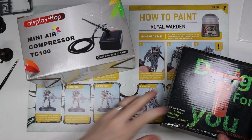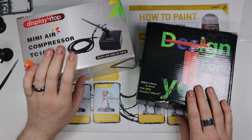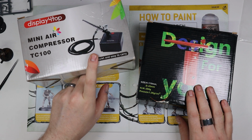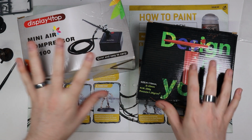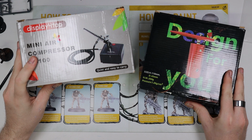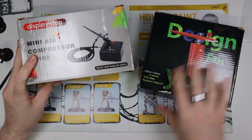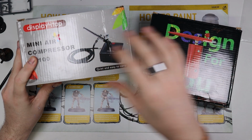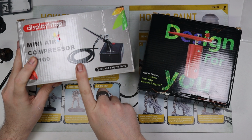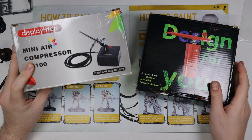So I've got these. These are the 2 cheapest airbrushes I could find on Amazon. I found both of them come under multiple brands. It's one of them things where people are obviously buying them from China, and these guys have called it Display for Top, and these haven't even bothered with the brand name. But you'll find them various. This was £40. This was £40. They're both airbrushes. I'm going to try them out.